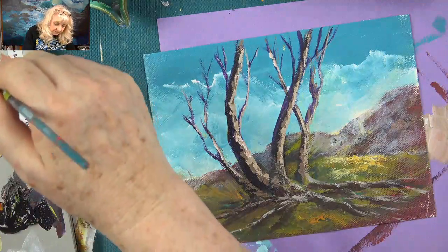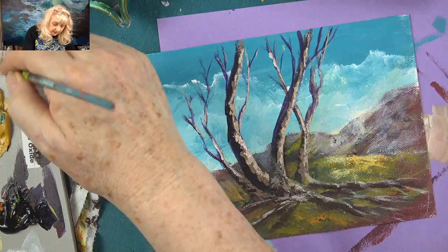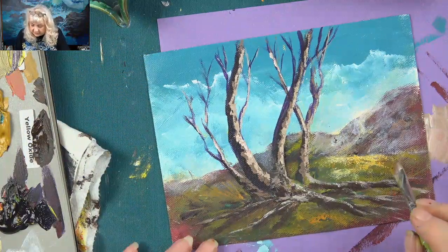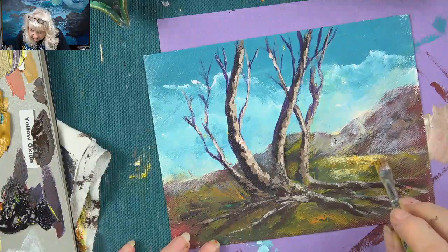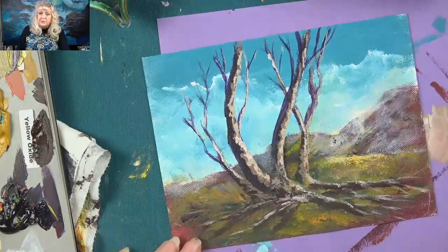Why will purple push your yellow back? I bet it has something to do with being opposite on the color wheel. It's opposite on the color wheel. So if you want to push a yellow back, you put a little purple in it, like that. You know what I mean? So if you want to bring it forward, you add more yellow.